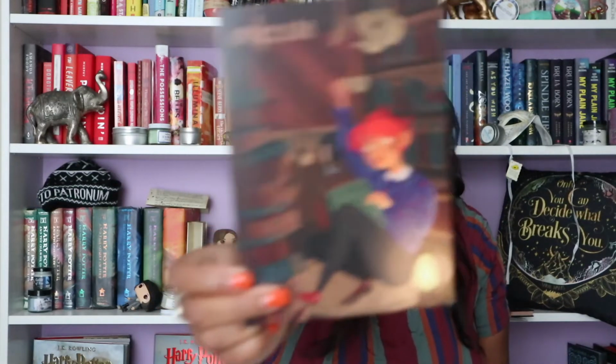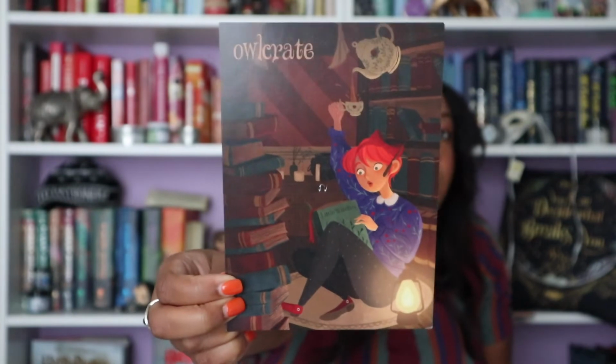So here is the artwork card. Mine has puncture holes in it. Mine's broken. And the October theme is Lost in the Bookstore. As always, I'm going to read the spoiler card first and then get into the book.